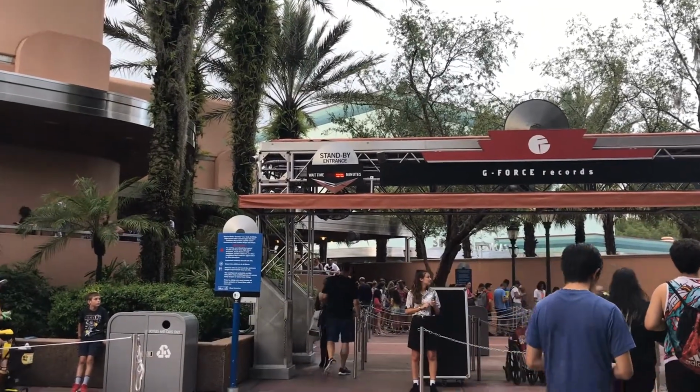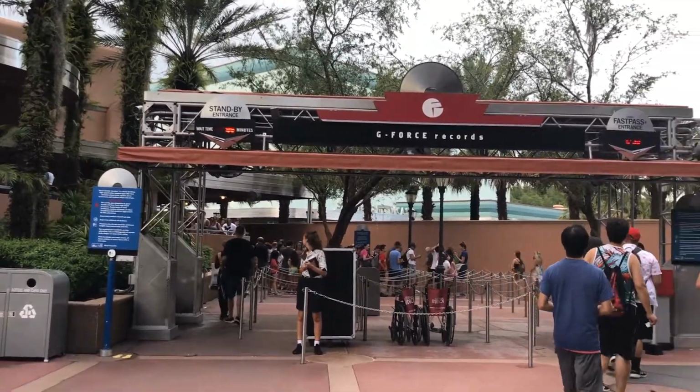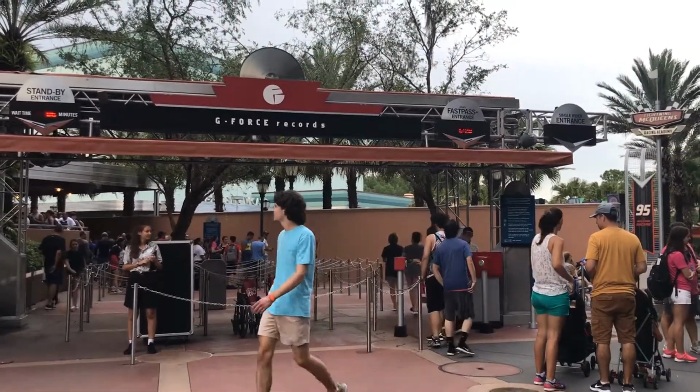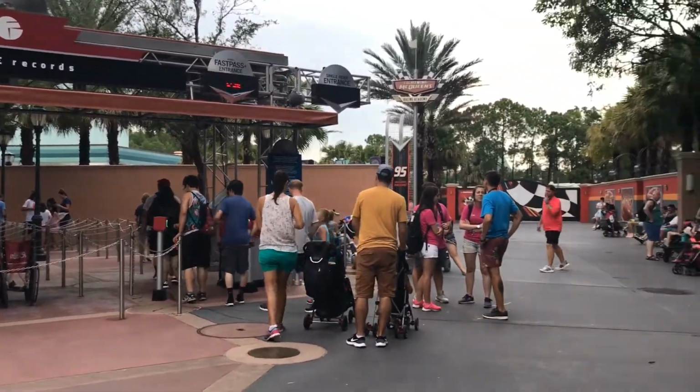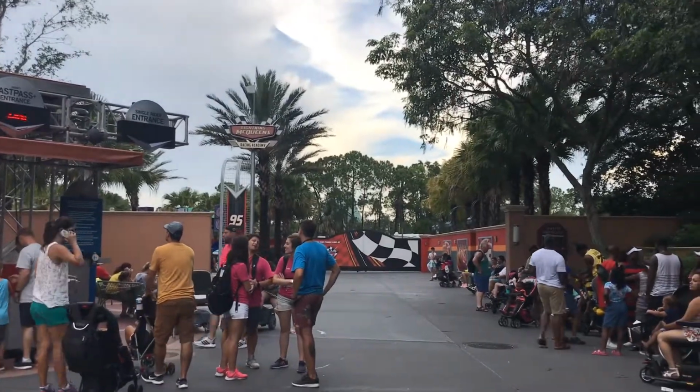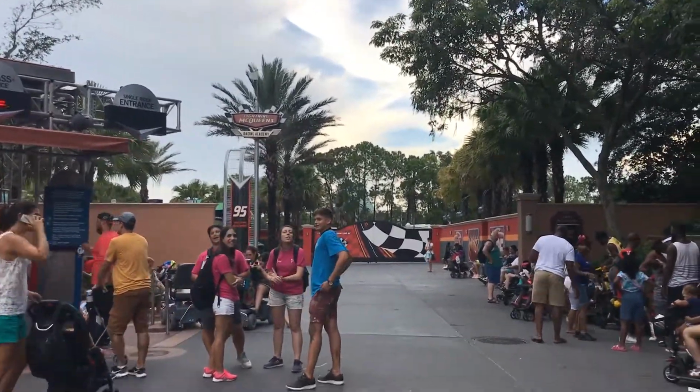You can't really see it, but Rock and Roller Coaster Standby is 85. They don't have anything for single rider right now, so not sure what that is. But now over here you have the Lightning McQueen Racing Academy. So let's go check out what the times are for that.